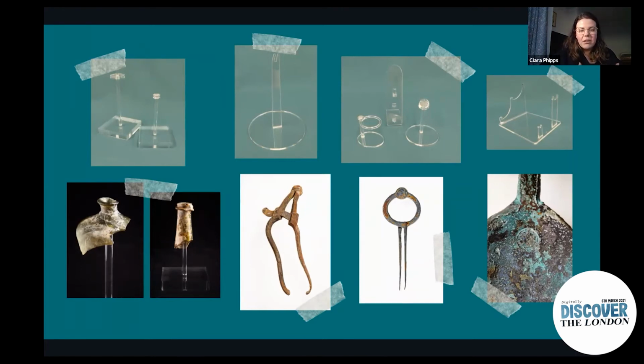So it was really important that any design complemented this and didn't fight against this or overpower them in any way. So again, the lighting was really key to this as well. By creating a very contrasting lighting scheme, we were able to really spotlight and focus on the objects and elevate them and allow them that space to speak.